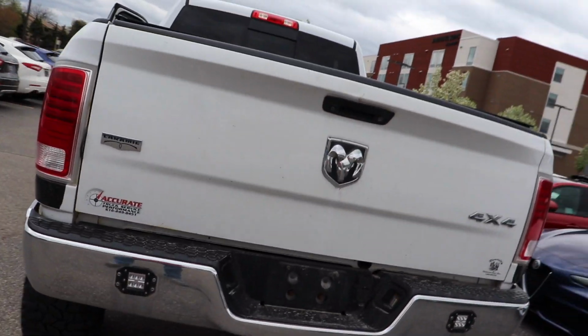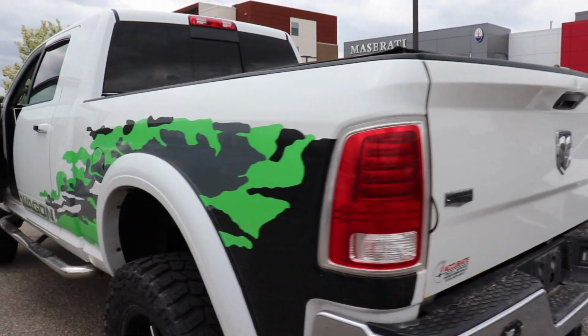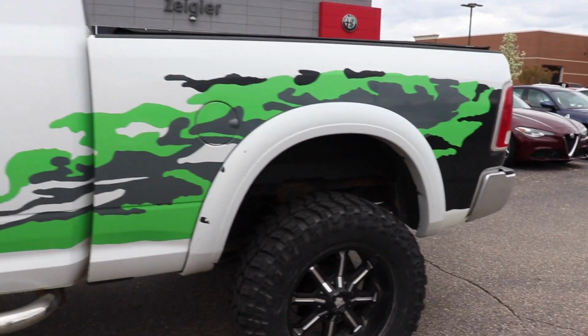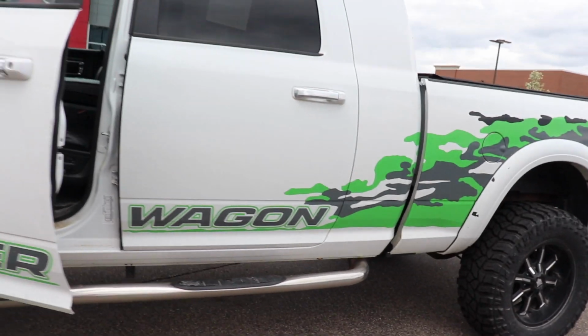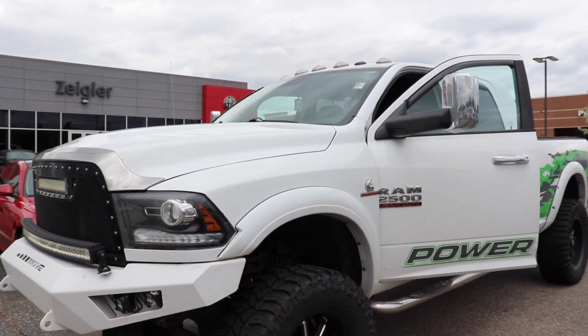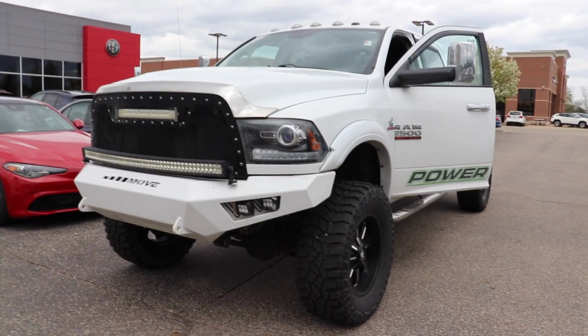There is no window sticker on this vehicle. It's used because it is deleted. It is sold as is. I don't think there's a warranty offered. But overall, this truck is an absolute beast, and I don't think it'll last long.